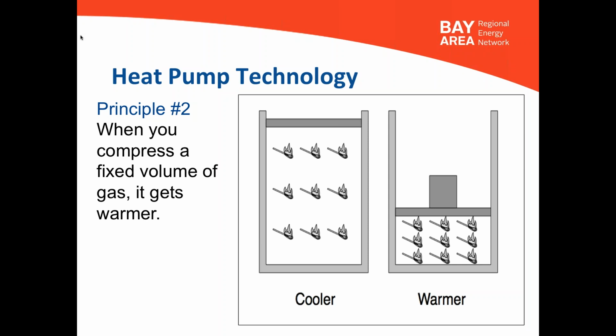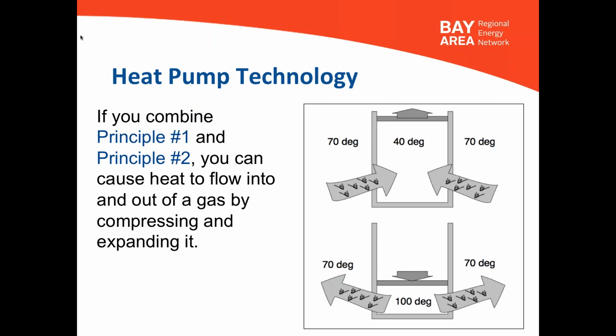Okay? So take those two principles: the fact that heat automatically goes from a warmer to a colder place all by itself, and the principle of changing the temperature of something by expanding and compressing it. So let's say we have this canister with a gas in it, and it's in a room that's 70 degrees, okay? And we expand that gas, the gas becomes 40 degrees. The BTUs from the space, the 70-degree air, will go into the canister all by themselves, okay? And then if we compress that gas until it's hotter than the room temperature, the BTUs come out, okay?